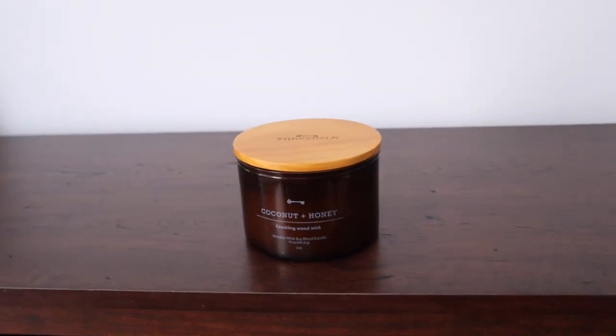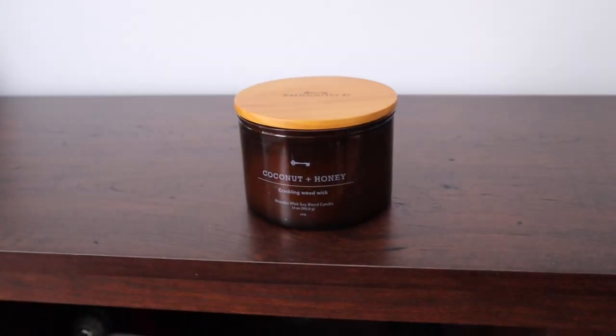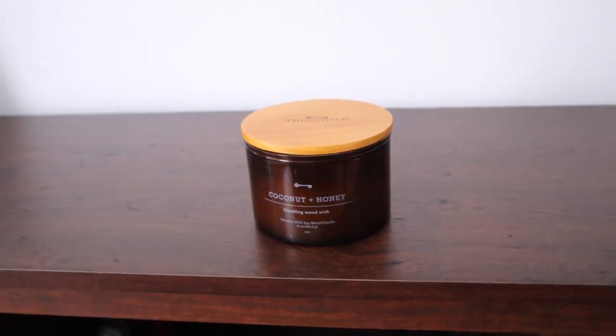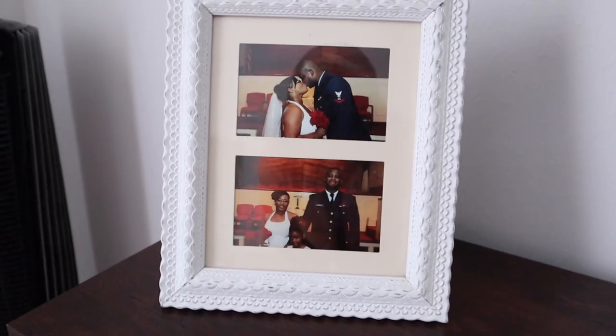This is their threshold candle, and it is coconut and honey. I highly suggest this. Get it. It smells good. You will not be disappointed, and you will not go wrong. And then I have our wedding day pictures. I decided to put that in here.